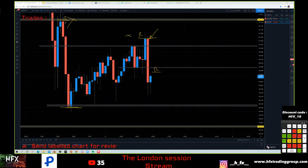The only issue is that 4 hour support is here, and we've already tapped into it. So you need further resistance to break lower than that and fill these wicks on the 4 hour. So this is your 4 hour. We'll just put W for wick. To fill that, you'd need resistance to then say, okay, we're going to push down and fill this.